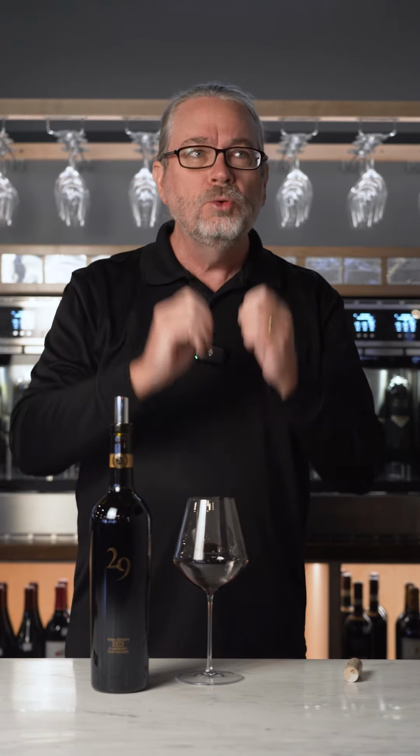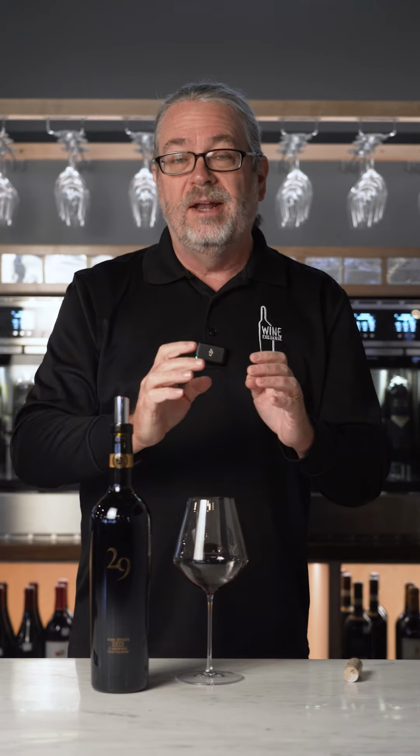Minerals, you can taste the rocks. Those cobblestones are making their presence felt in the mid palate of this wine as well. Long, structured, clean, fruit-filled, still reasonably tannic finish. This wine is still cruising, people.